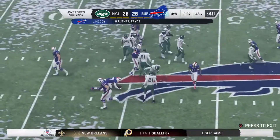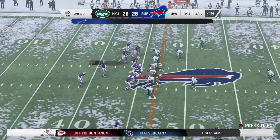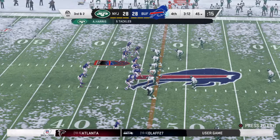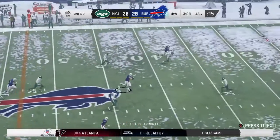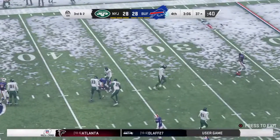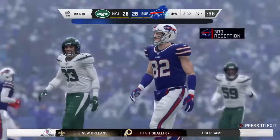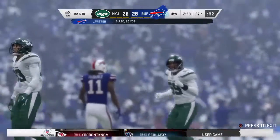He'll take this from the 40 up to the 45 for a gain of 5. This is 3rd and 2. Maybe the biggest play in this football game. Out of the shotgun, here's Darnold. Complete to Jason Witten. And he is tackled inside the 40, not quite to the 35. Give him 18 on that one as the Bills are going to have a 1st down.